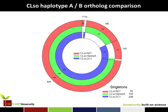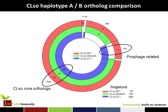So the output from the OrthoMCL analysis we can show as a rainbow plot. And we'll just step through what these different blocks mean. So the first one here, most of the coding sequences fall into this core orthologs. So these are coding sequences that are found in all three genomes. So red representing NZ1, green, HENI-A, and blue, the haplotype B, ZC1. We then have these 103 ortholog groups that are in NZ1 and ZC1 but aren't in HENI-A. And these are mostly prophage related. As I said, we don't have those sequences for HENI-A, so they don't show up.